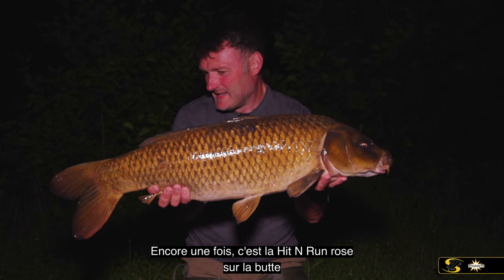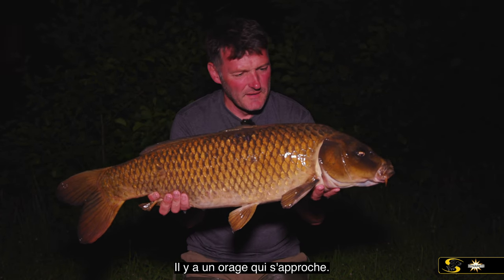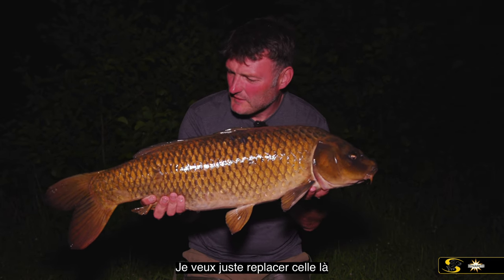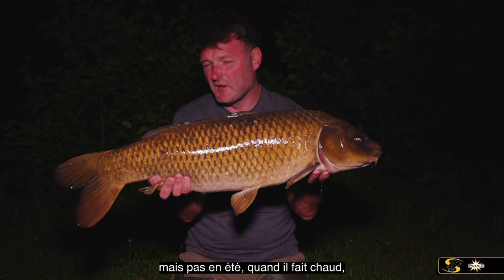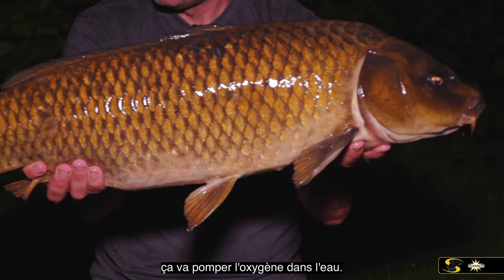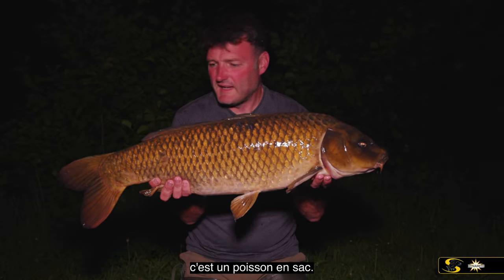And yet again, it was the pink hit and run on the bar that's done the business. Now, there's a thunderstorm due later. I just want to put this one into the film at the moment. It would have been easy to sack him, but not in the summer when the water temperatures are high, and certainly not when there's a thunderstorm around, because that's going to be sucking the oxygen out of the water later, and the last thing you want when that's going on is a fish in a sack.